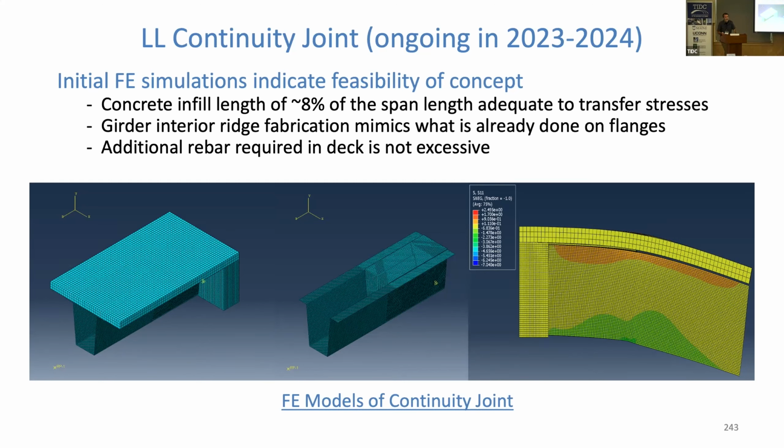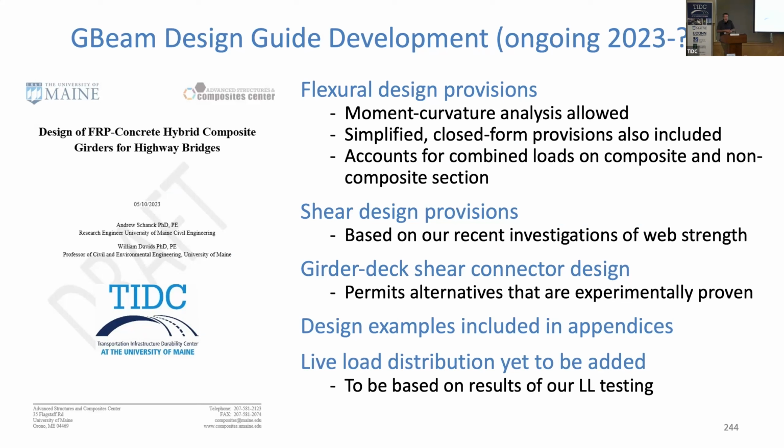The final thing I'm going to touch on, and we come back to implementation. I think this is a solid body of work, and we're hitting the right things and we're addressing the important issues. But if somebody can't implement this via a design guide, a code, something that explains to a structural engineer how to compute the moment strength, the shear strength, et cetera, it's never going to fly. It's not going to fly, right?